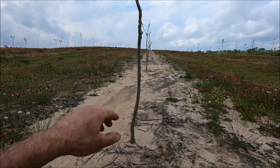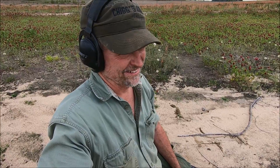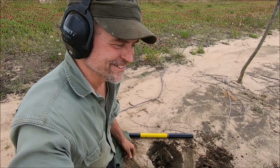So we're going to work our way back up to the hill. But you know what? I really think we're going to get something good out of here. I'm going to get a Georgia button and make these guys cry, aren't I? You want to do that? You have to get your metal detector out. If I find a Georgia button, you're going to get it out? Yeah, you are. Let's get to it.